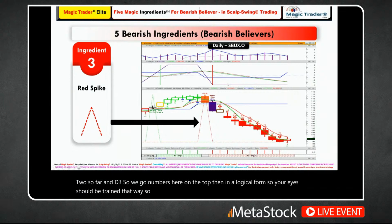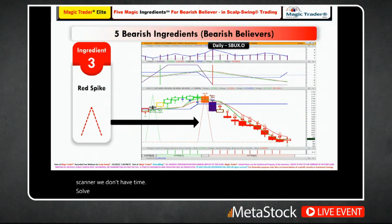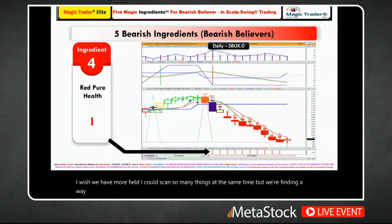So it's easy to flip the charts and look at them. It doesn't take me more than 10 seconds to see what is going on between all the charts, monthly, weekly, and I know what I'm doing, because when you're flipping 400 or 500 charts that came from a scanner, we don't have time. So Magic Trader allows you to filter it further, which we're going to show you some of the secrets today. And you can utilize it with any other MetaStock product, but we're using their technology to filter it down in a smart way. And I'll tell you, Explorer is one of the best things MetaStock ever created. I'm serious. I wish we had more fields. I could scan so many things at the same time, but we're finding a way to exploit Explorer in our favor, which I'm teaching people in my alert room.